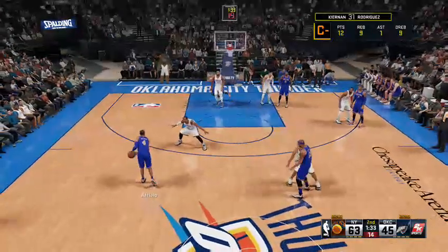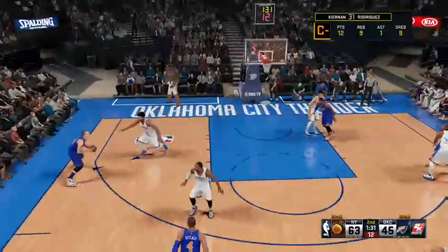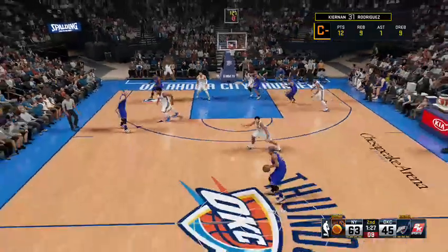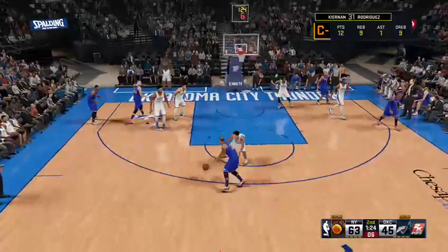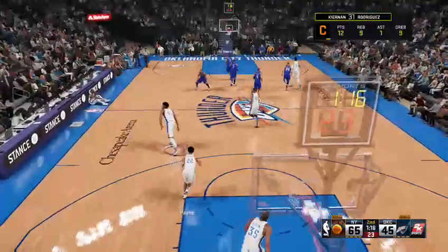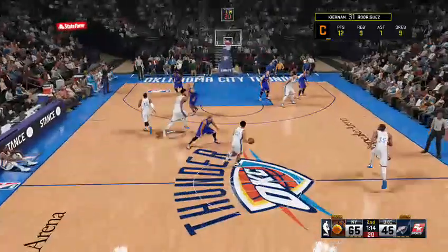Bayless dishes to Aflalo. Pass to McGary. Kicks to Bayless. 6 to shoot. Smith on the wing. Wide open look. That drops. The assist, Jared Bates. 1:16 left to play here in the half.